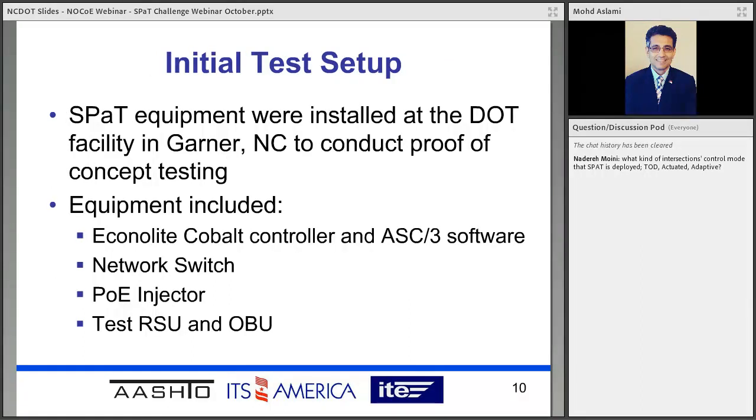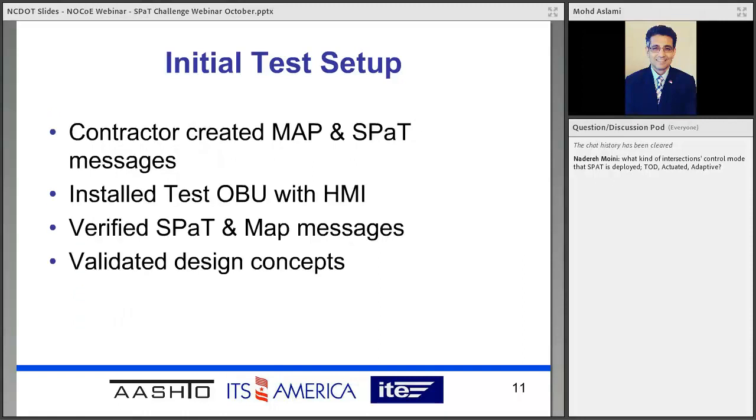So prior to going live and installing equipment in the intersections, we wanted to set up a test site to make sure the equipment that we have selected, the software and everything works properly. So we set up a test location within our DOT facility. We installed the equipment, created the map messages, the SPaT messages, and verified that everything works. So basically we proved the concept, and after that we went ahead and installed all the RSUs in the 20 intersections that we had identified.